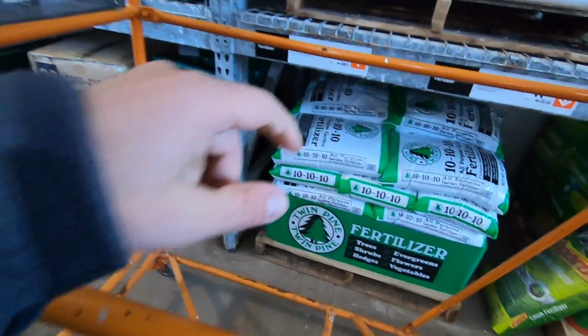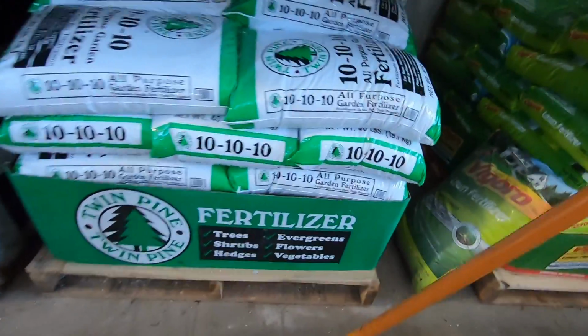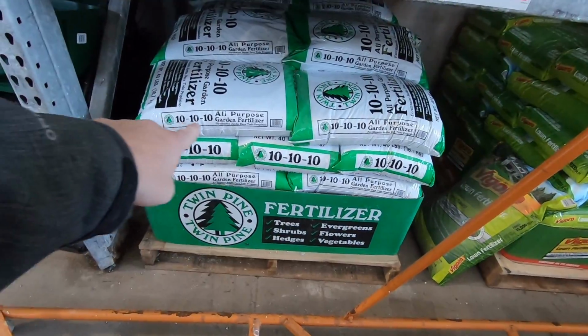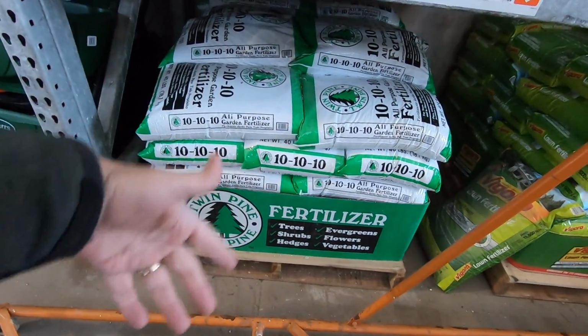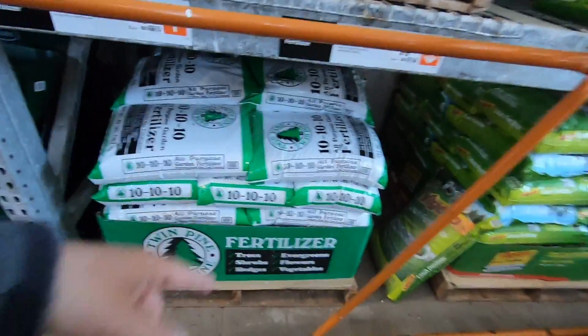Everybody asks what starter fert is. That could be some good starter fert right there. How much is that? 15 bucks. You put that down at 5 pounds per 1,000 on a 10-10-10, you'll get a half a pound of each. That's starter fert. Throw it down. If you're going to feel good about starter fert, do it.